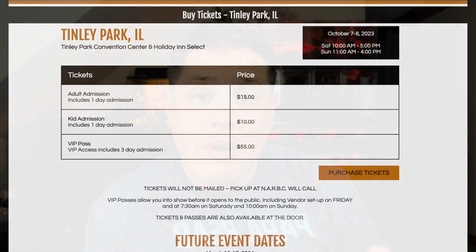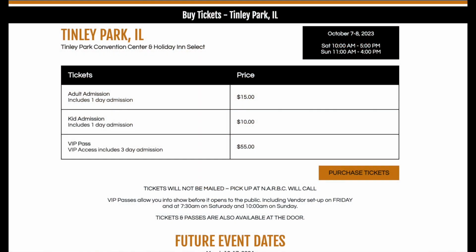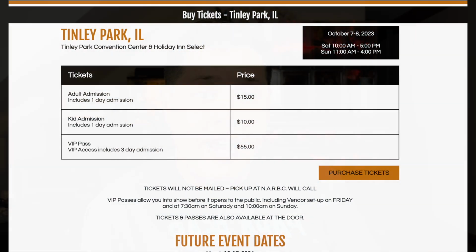So tip number one is to buy the right ticket. There are two major ways that you can buy tickets. The first one is what I did, the VIP ticket. This is my first year doing the VIP ticket. That gives me access to all 3 days. And yes, I said all 3 days. That includes Friday, Saturday, and Sunday.